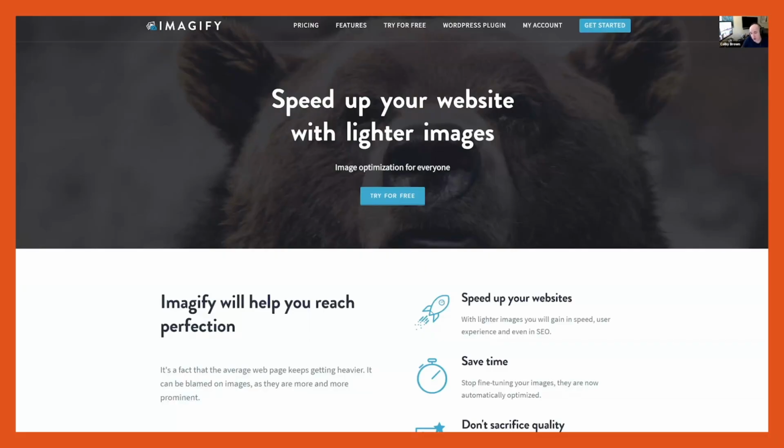Another one, if you are a WordPress user and you have tons of images, you've already created a WordPress site, you want to make sure that everything loads great, but JPEG Mini is awesome if you're exporting images and then uploading to your site. If you already have thousands or hundreds of images on your site, what do you do? Maybe you have a big blog that has tons of content on it.